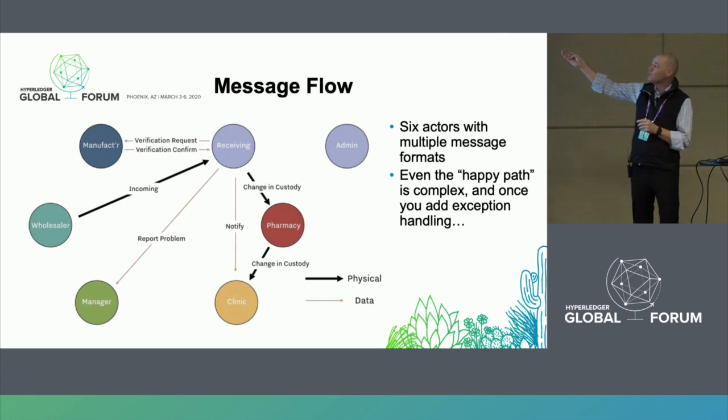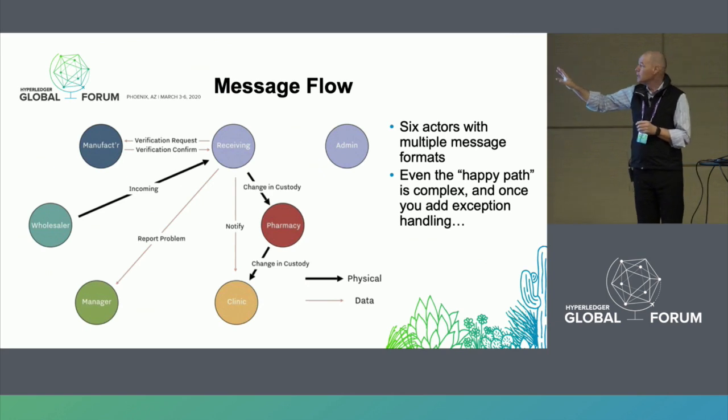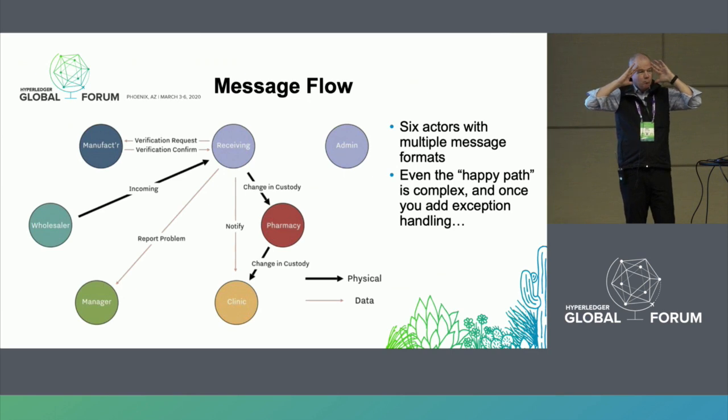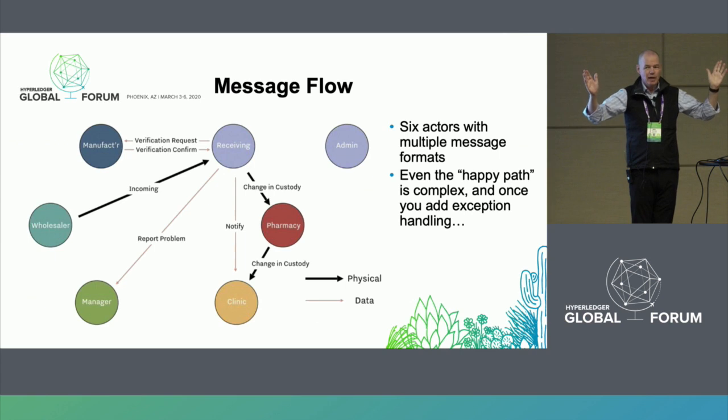And so we had six different actors with multiple message formats. And remember what you're looking at here. This is only the happy path, right? So we've got to cover all of the sad paths as well. Again, when you're thinking about Bitcoin land and what you're reading about in the crypto world, everything's the happy path, unless you're on this hard fork. Everything's the happy path because everything's existing in the digital world. But when you pull in the real world, you can have these sad path things crop up very quickly, and you've got to be able to manage this process with your workflow.